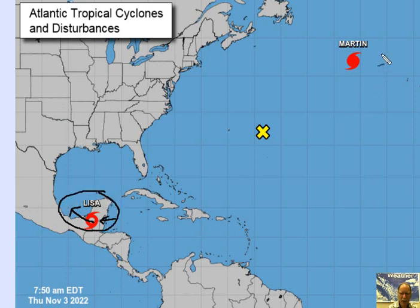But we'll certainly monitor that. Meanwhile, way up here in the North Atlantic, Hurricane Martin looks like it'll head ultimately to the east and may eventually have an impact on the United Kingdom over the next several days. It will become a powerful extratropical type of storm system over the North Atlantic over the next few days. There is another tropical wave right here just to the east of Bermuda. Bermuda is this little dot right here.